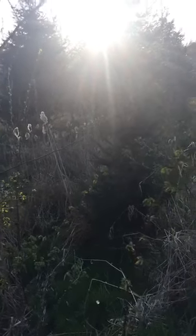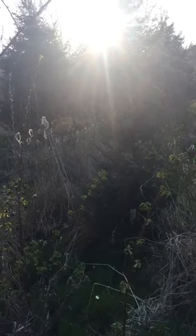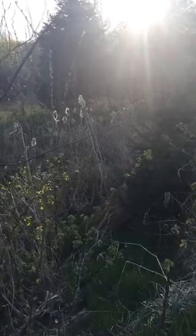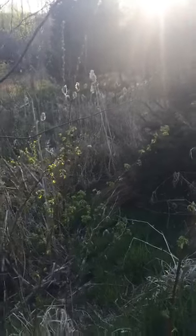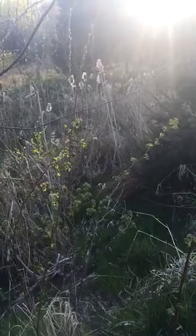Nice song, sparrow. So I'm thinking this is where the marsh wren was singing from. As you can see, the perfect marsh wren habitat. It's all the cattails. See if we can get it.